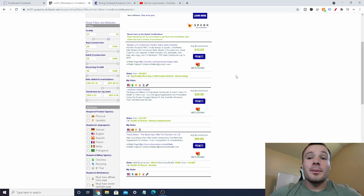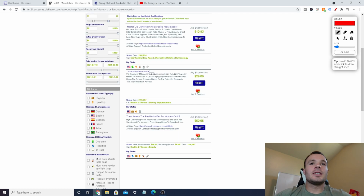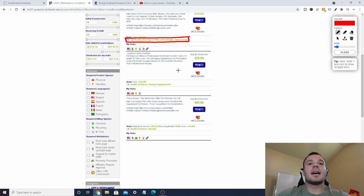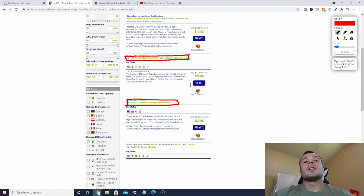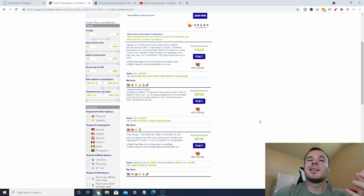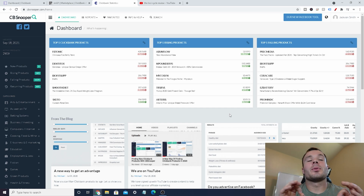If you are a beginner, I recommend going through each and every one of these products. Try to find a product in a category that you know something about. Down here on this line, this little box, is where you're going to see the categories, same thing right here, health and fitness, etc. You want to find something that you know a lot about, that you're passionate about, and that you can post about on the internet. So that's method number one of finding a product on ClickBank.